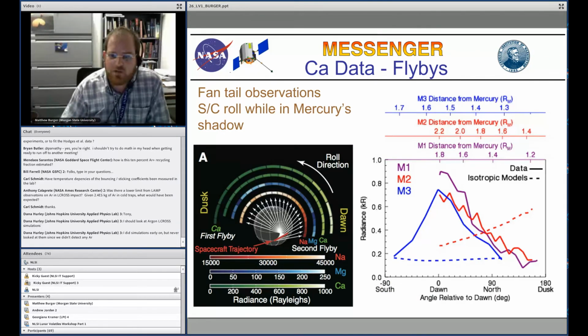So on calcium, what's interesting about calcium? This is data from all three flybys. As we passed behind the planet, the spacecraft did a roll maneuver. It started out pointed in the dawn direction, perpendicular to the Sun-Mercury line, but then rolled through northern pointing and then towards dusk. On the third flyby, it started at south and rolled through dawn and towards north. In all three of those, we saw a peak of emission when pointed in the dawn direction. The dotted lines show what isotropic models would look like. As you can see, what we saw clearly is not an isotropic source of calcium.